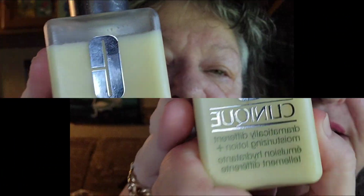dry. So what I'm using is Clinique, and it is a moisturizing lotion, but it's really mild, it's not oily. I just use a very little bit. Like, that's enough. That's probably more than I need.